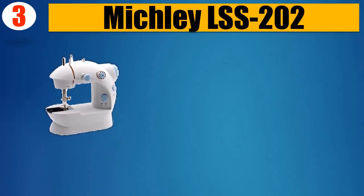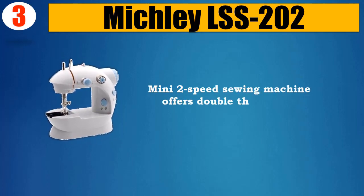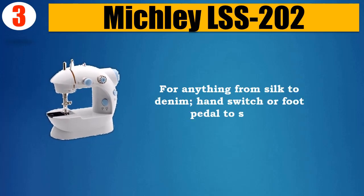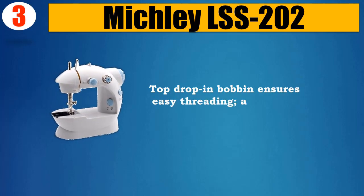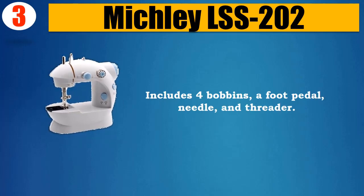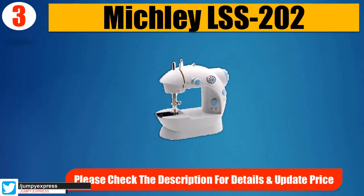Number 3. Mikley LSS 202. Knob colors may vary. Mini 2-speed sewing machine offers double thread and perfect stitch control. For anything from silk to denim, hand switch or foot pedal to start. Top drop-in bobbin ensures easy threading, automatic thread rewind. Includes 4 bobbins, a foot pedal, needle, and threader. Please check the description for details and update price.